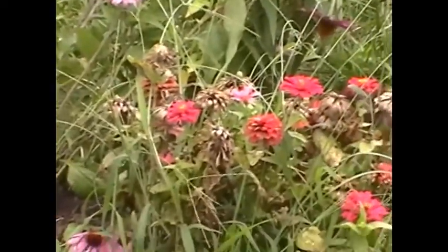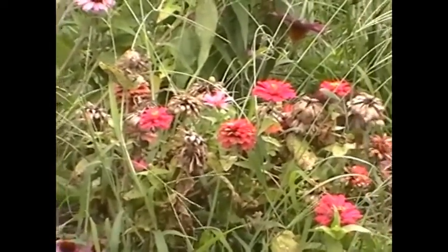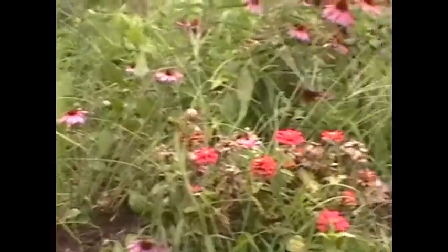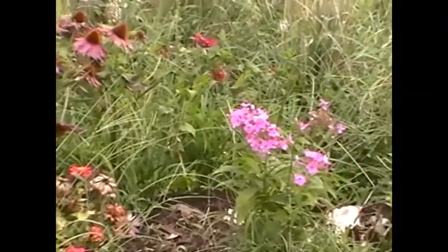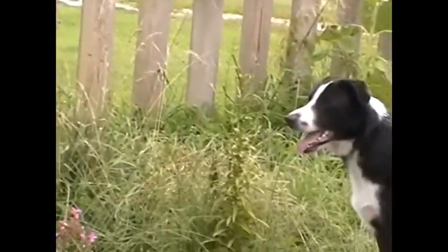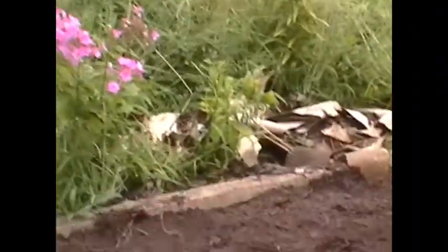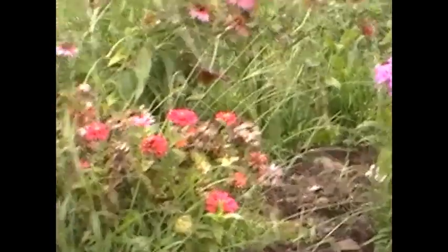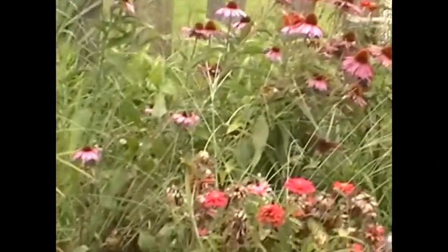Those really need to be deadheaded. Back there's the coneflowers. You can now see them. The phlox. My dog decided to do a little digging this morning. Shame on you. There's my weed barrier so John can get up close without getting into the garden.